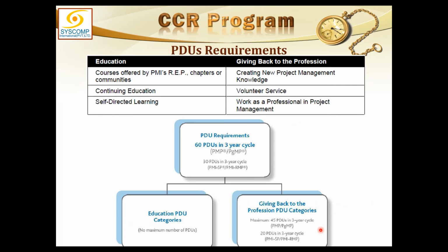The PDUs you gain are not only from attending seminars or trainings or whatever. There are many ways of gaining these PDUs. As you understand, for PMP, you need to gain 60 PDUs in 3 years. They must be from either of the two categories. One is the educational category, and the other is the giving back to the profession category. The education category is the heaviest of all, and that is where you gain more knowledge. You attend webinars, seminars, trainings, or whatever. Whatever PDUs you get will be counted towards your PMP, and there is no limit. You can have all the 60 PDUs gained through education.